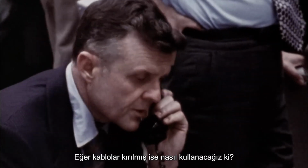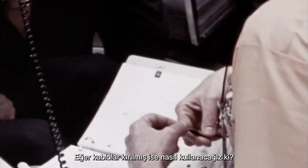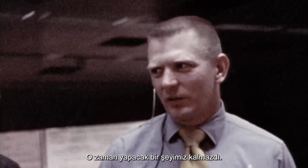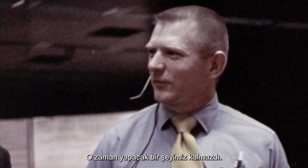You can't use it if you get a broken wire, you don't know if it's going to come back again. Me now like I'm drifting the other way. Not according to my needles. Okay, I'll believe your needles. Of course, then you would have had no options. Okay. I mean, then it's full speed ahead.